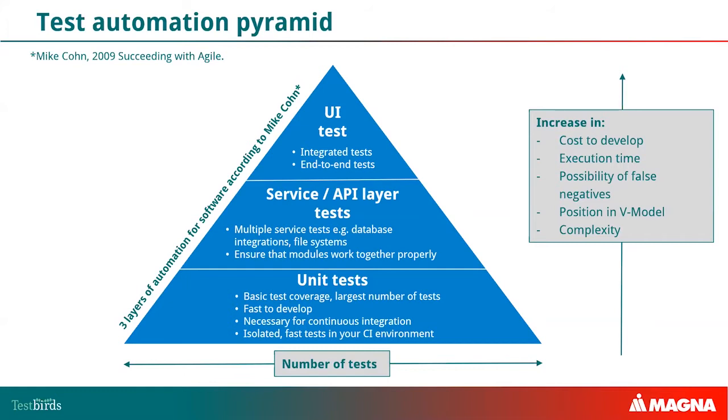Further on, you go to the next layer. Then it's a service or API layer. Now you try to build some tests that check the software modules, and also how they're functioning together. You want to ensure that the modules work properly together. That's the approach here. And for sure, in between, you can define test categories yourself, which is needed in a project.